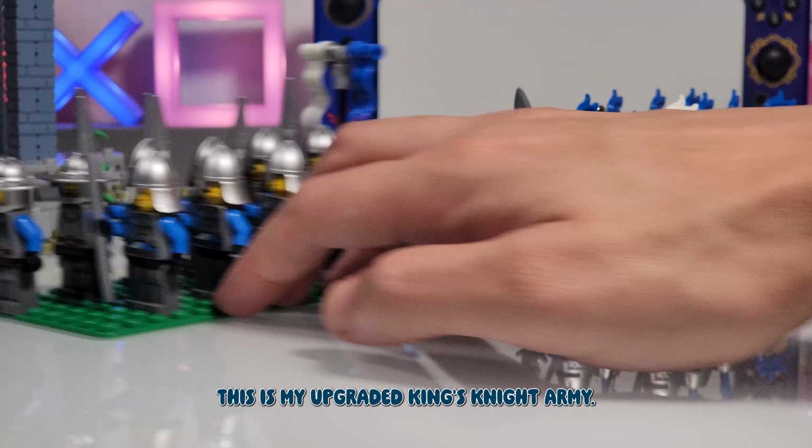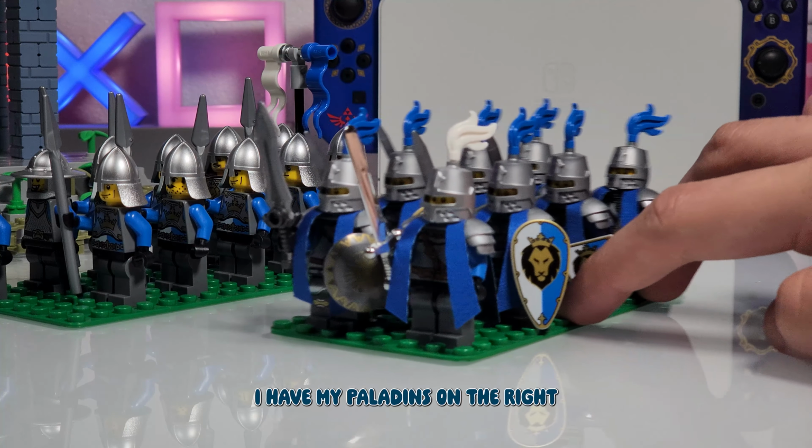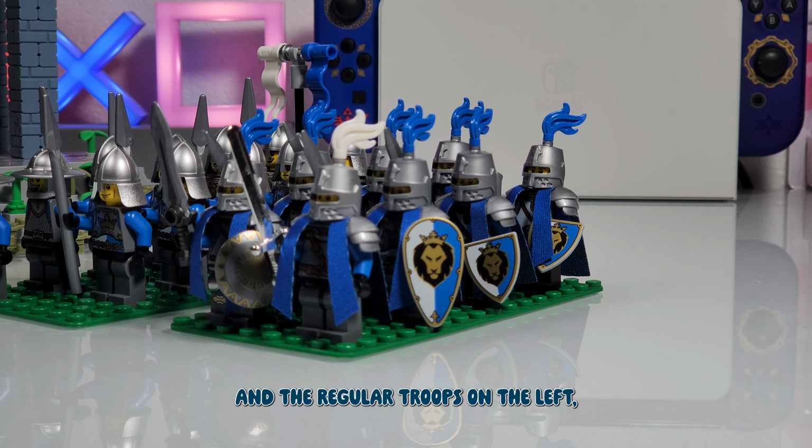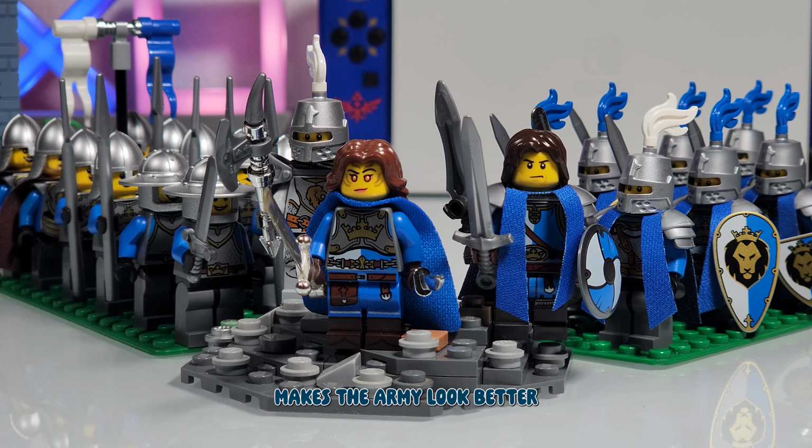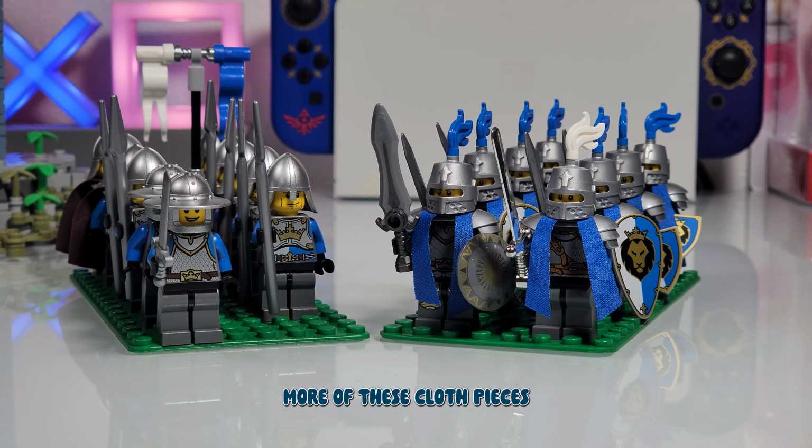This is my upgraded King's Knight army. I have my paladins on the right and the regular troops on the left, all being guided by these 3 custom figures that I made. The contrast between the paladins and the regular troops makes the army look better when it's complete, so I don't know if I will get more of these cloth pieces in the near future. I'm extremely happy with the final look, but I want the paladins to actually stand out from the rest.